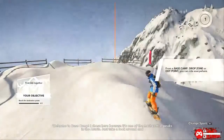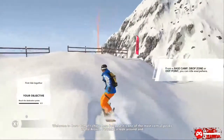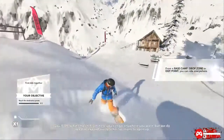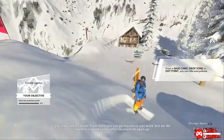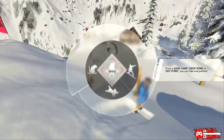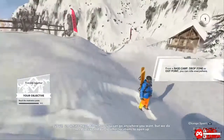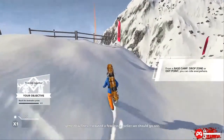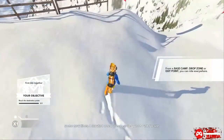Welcome to base camp. I chose here because it's one of the most central peaks in the RV. Just take a look around and you'll see what I mean. From here, you can go anywhere you want, but we do need to expand out to other locations to open up some new lines. I scouted a few areas earlier we should go see.